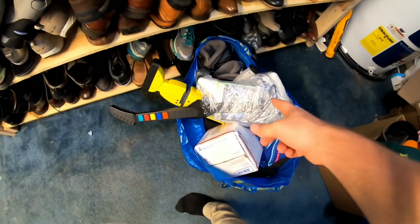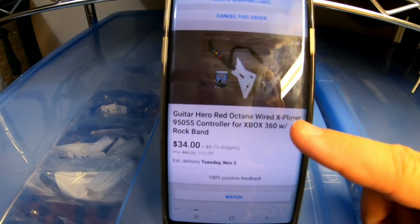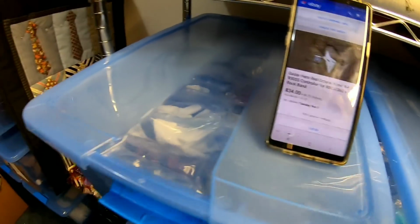But I only paid $2.92 for that. I got the game at the bin, so the game was like 10 cents. So say $3 into that altogether, and it sold for $34 with the buyer paying shipping. So pretty good sale there.